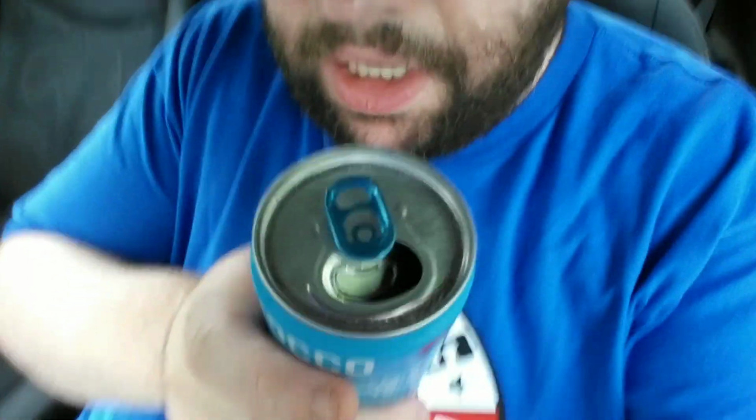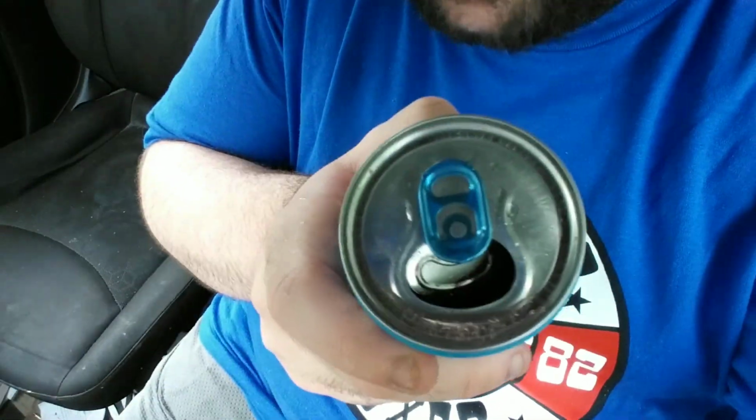It says it has carrot juice for color. Yep, this one's not clear. This one has a little bit of a pinkish tint to it. I'm trying to get a little bit out of the top of the can so you can see the color. Yeah, it has a tint of pink to it. Definitely looks like a raspberry drink, I guess.